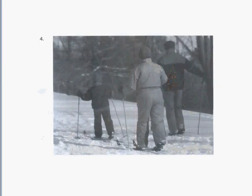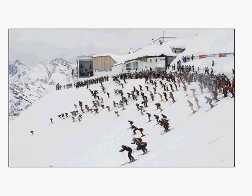The last statement is wrong because it doesn't show that they are in a racing game like in this photo. This is a ski race.